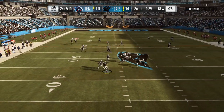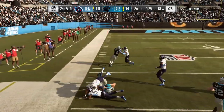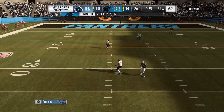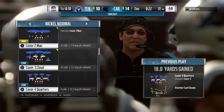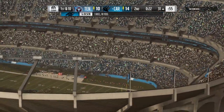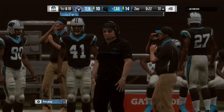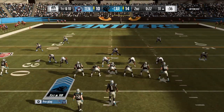Throwing again, Newton. And this is caught, it's Greg Olsen. And past the 35, he'll be dropped a yard or two shy of the 30. And now we won't see a play on first down. We're gonna get a timeout instead, as it comes with 22 seconds to go here in half number one. Line of scrimmage, the 31 now on first and 10.